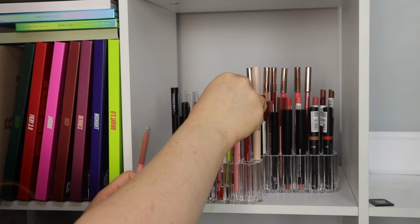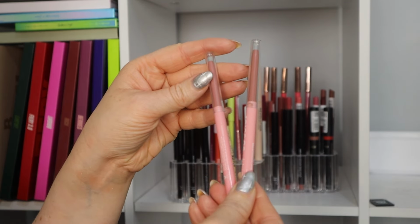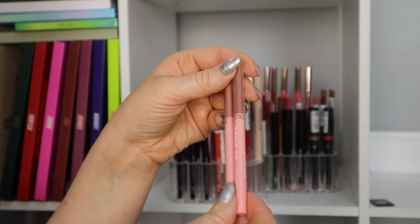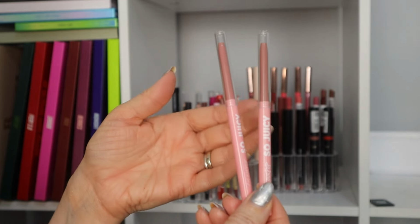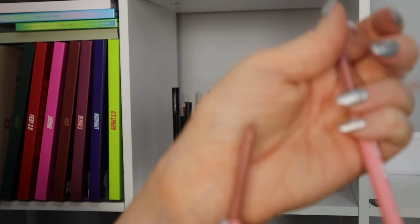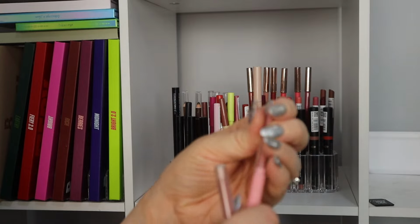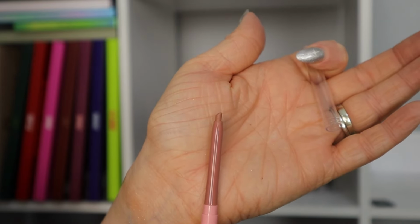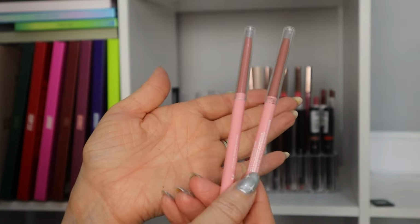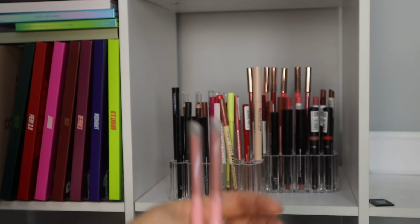Then I have 2 shades of the So Juicy lip liners from Colourpop. I like these. I don't love them. I wouldn't necessarily recommend them. If you were doing a Colourpop order and you wanted a nude lip liner, these ones are fine. I have the shade Tease, which is more sort of browny, and then I have this one which is Love That, which is a little bit more pink, but really they are both just brownie toned nudes. So I'm keeping them because obviously Colourpop in the UK is not the easiest to get your hands on, but I don't love them. They're not my favourite formula.